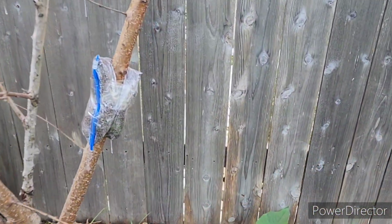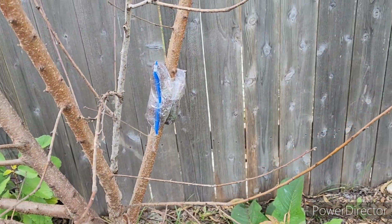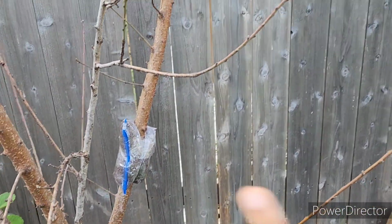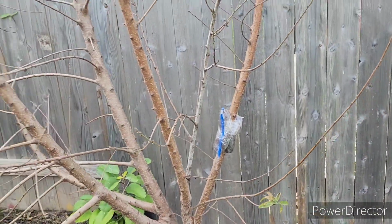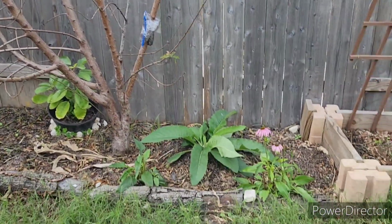And you can see my husband is doing an air layer. Is that what you call it? I think so. He's going to make roots, and then we're going to cut that piece off. And we're going to do a few more of those and trim this tree, and maybe we'll show you guys when we do more of that.